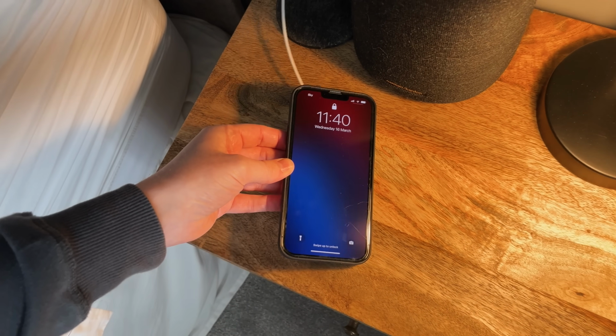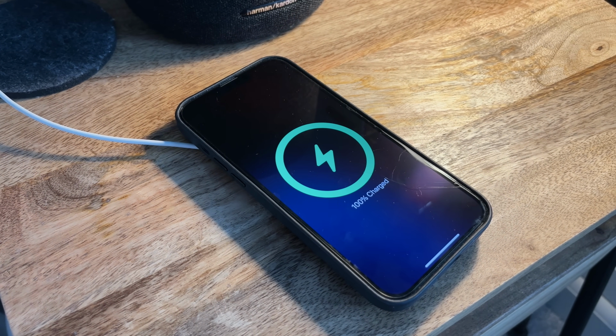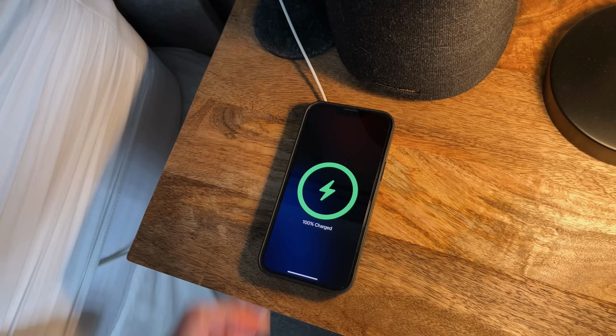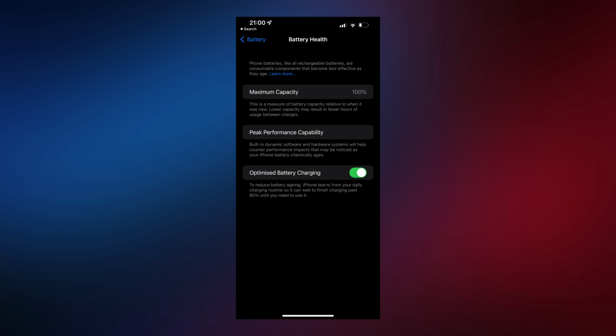I use it all day, then I charge it every single night regardless of the remaining battery. I also only use the MagSafe charging, and I don't think I've ever used the Lightning port. I have the optimized battery charging enabled, which I think has probably contributed towards that 100%.